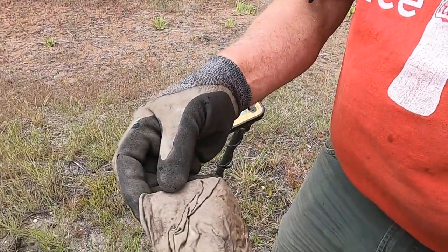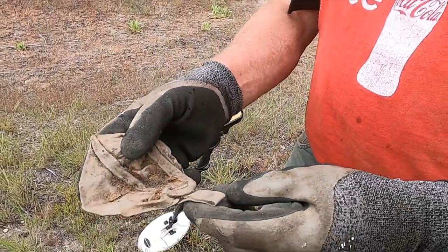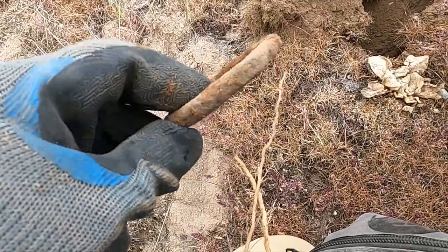Seen better days. I can't wait till you restore that so we can show everybody. Yeah, don't think I'm doing that. I don't know, probably some sort of horse tack.